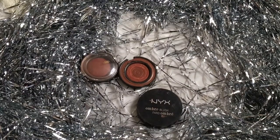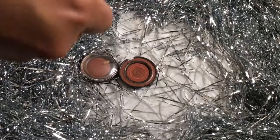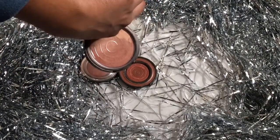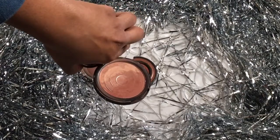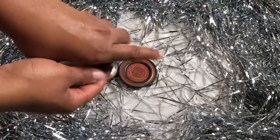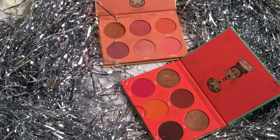And I love the NYX Ombre blushes. This is in the shade Nude to Me. I wear this with my Black Radiance Toasted Almond blush, and it is a winning combo. I like the ombre blush because it's half light, half highlighter, and half pigmented blush, and it makes the cheeks look really juicy.